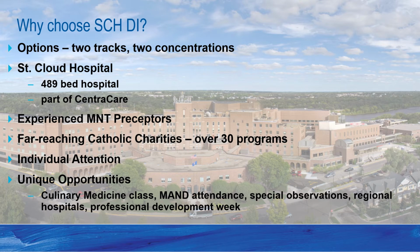We also provide some unique opportunities. Some of these have been on hold because of COVID, but moving forward, we are looking forward to re-implementing our culinary medicine class, where interns will work side by side with nursing students and residents to learn from a chef, a physician, and dietitians who will give various presentations on different chronic conditions and the role that nutrition plays within these conditions. They will then cook a meal together that incorporates concepts learned from the lecture portion of the class. This is an evening class that takes place over a 5 to 6 week time period in the winter.